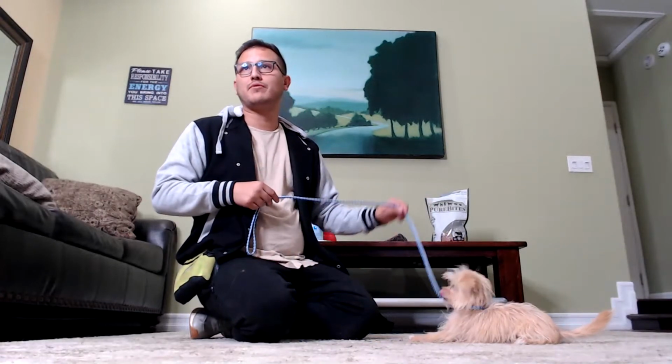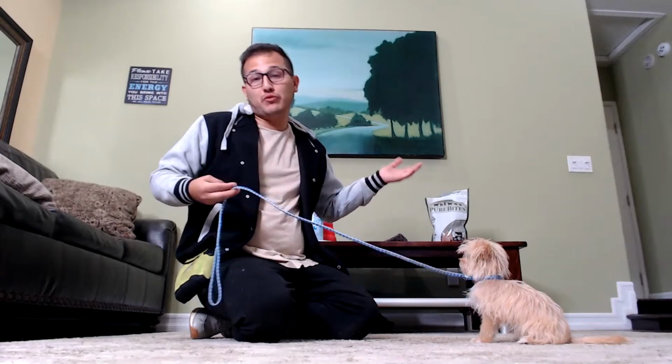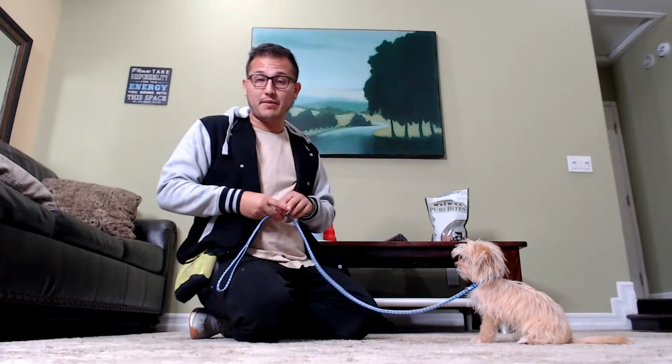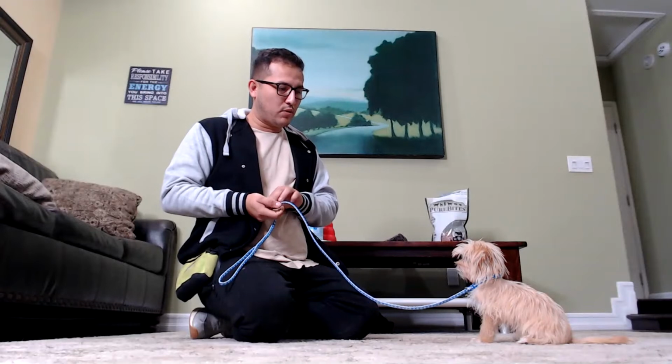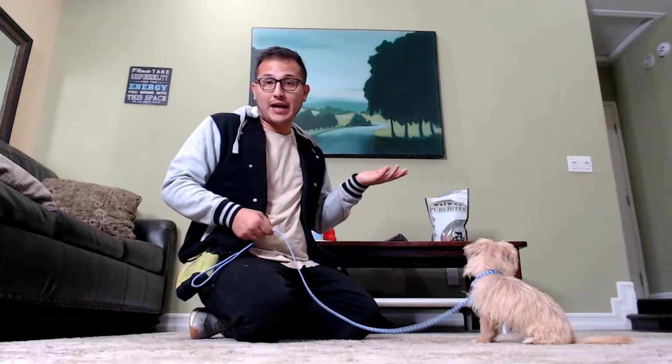So you see how that works? I pull down, the dog lays. If I pull up, the dog sits, okay? So this is called leash pressure work. We might do this next week in a whole different video talking about leash pressure. But ultimately, the dog looks at the leash as a communication tool versus something wrapped around their neck, preventing their movement or constricting their movement, right?